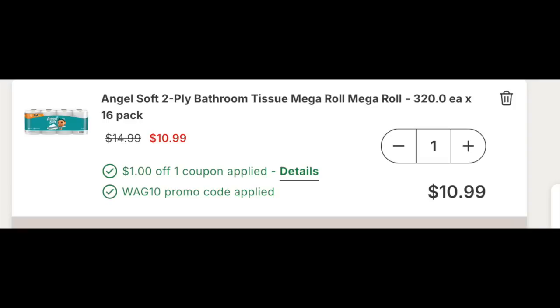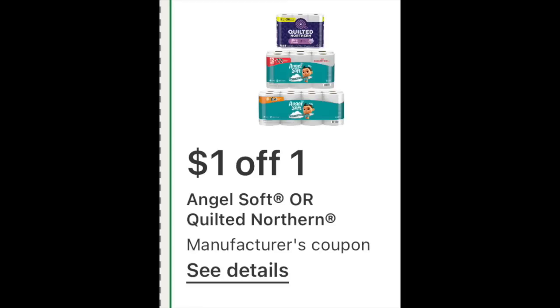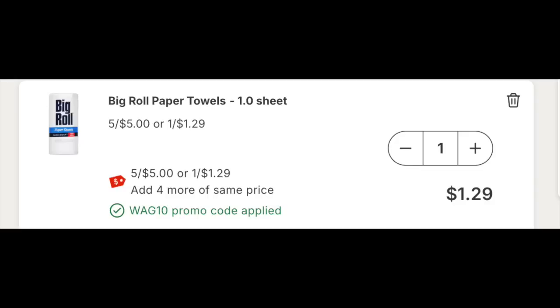I know larger markets sell these larger rolls. So if you live in a small town, you might be out of luck. And this is the digital that you're going to load, $1 off. And code WAG10 is also attaching to all of this. So that's why I would recommend to do it curbside. And I would go right away to pick it up if you're going to put this order in, because it'll take up like most of the counter at photo.